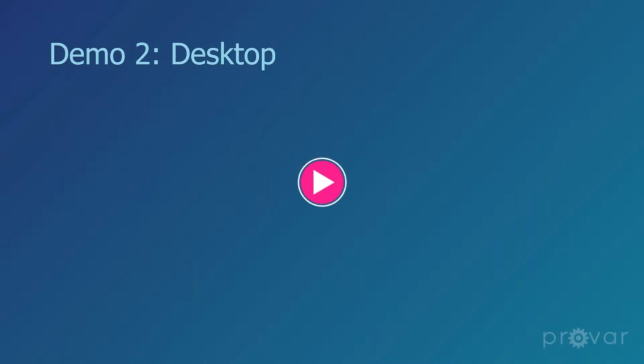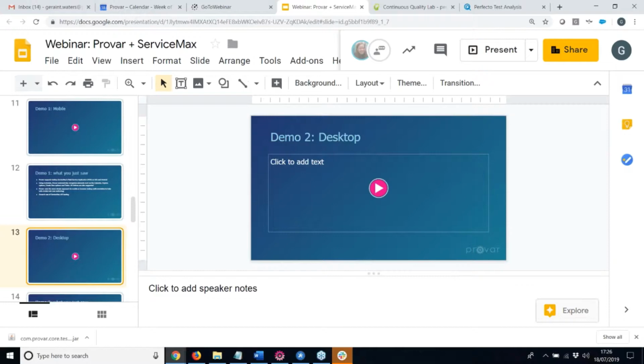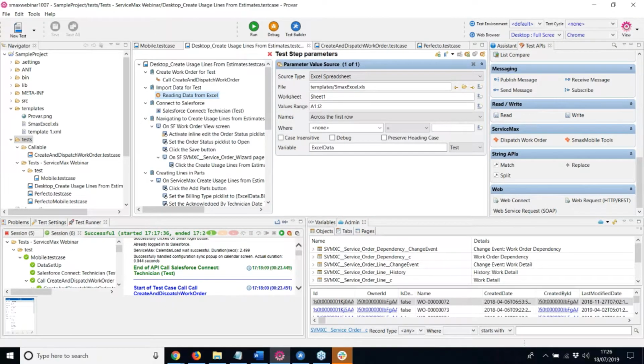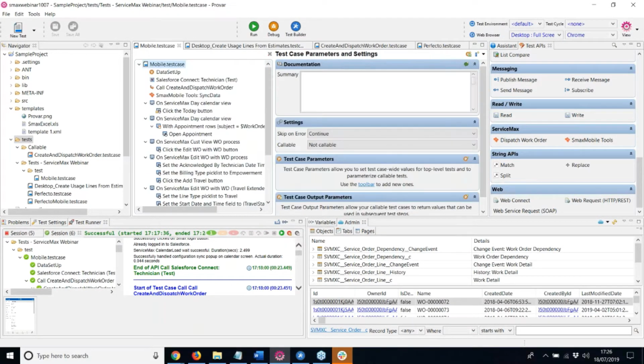Now, the next test I'm going to go through is the more traditional desktop testing, and we'll have a look at some interesting points as part of that. The first thing we're going to see here is our test case, where we're actually going to call a callable test. That's exactly what the mobile test did. You've noticed here we got something called create and dispatch work order. What was interesting is, of course, we might be doing mobile or we might be doing desktop, and they both needed these steps.